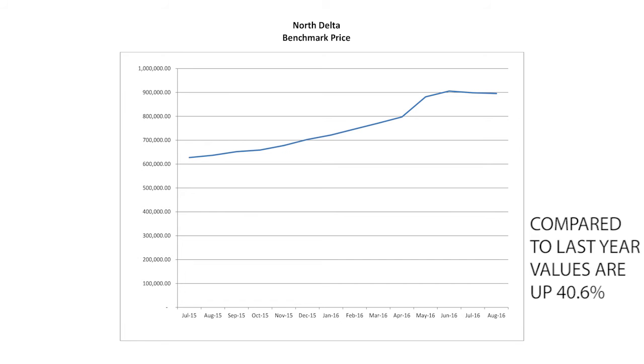We're still seeing our values up by 40.6% since last year. And remember that when we use benchmark values, we're using it because averages can skew the numbers because it takes into account the high-end market. And immediately when a market turns, the high-end market will be the market to quiet the fastest, and that will skew the numbers downward.